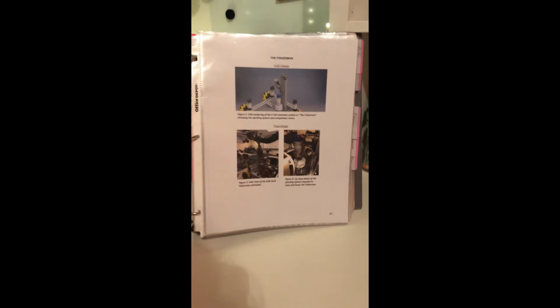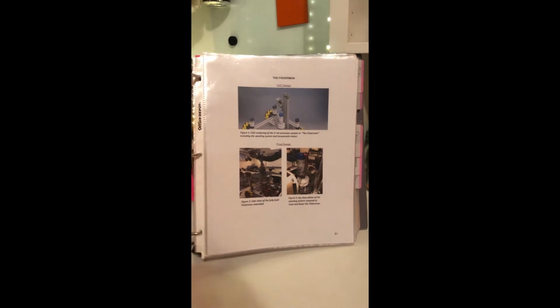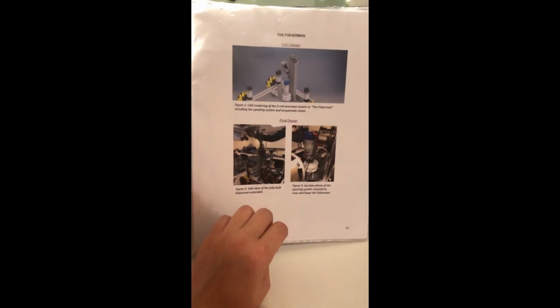So starting with the mechanism section, this is probably our biggest section just because we had so many different prototypes and designs that we tried out that we decided the best way to show the judges how much work we did was to show them all the different failures that we had, basically. So we had a design review for each and every prototype and design that we used.